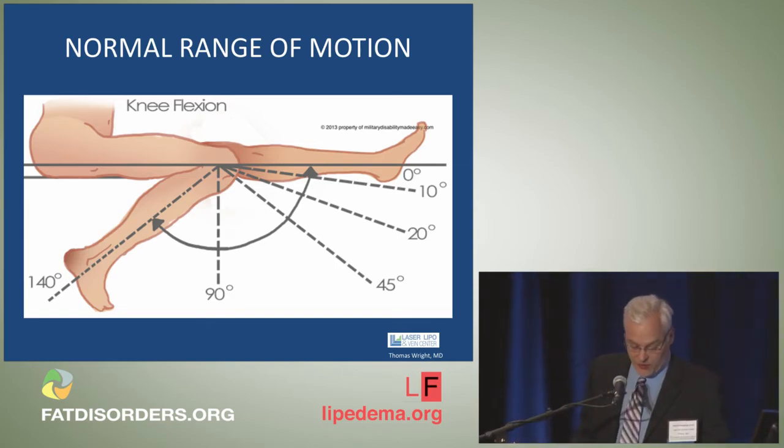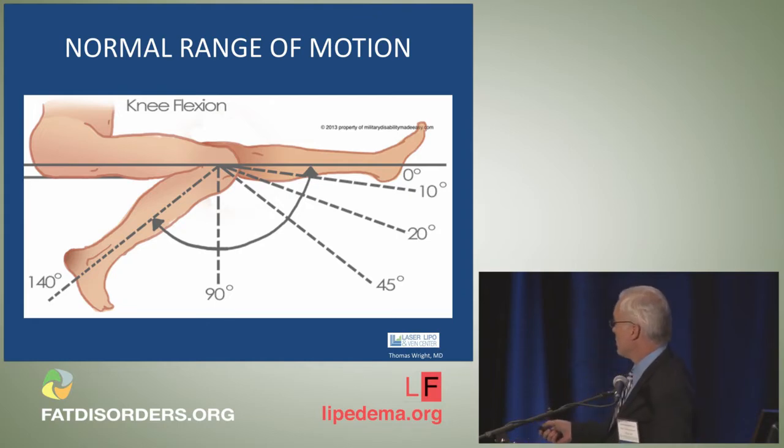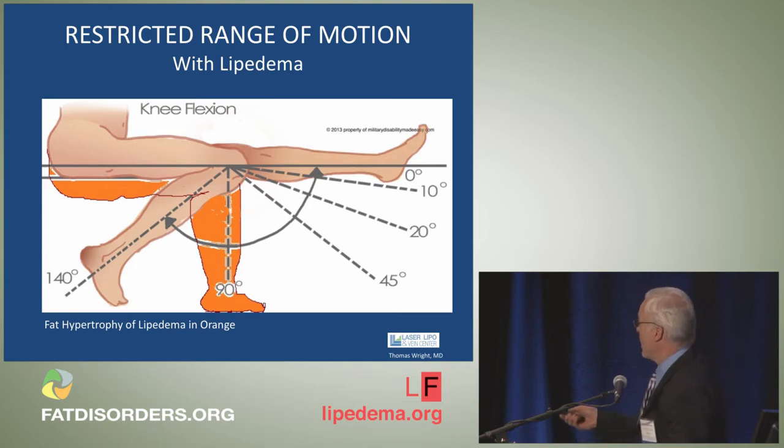So this slide shows how we measure range of motion in the knee. Basically, it's a hinged ruler that we fix on the femur, and then we measure the angle that the lower leg can bend or flex. Normal, as you can see, is 140 degrees, and then this slide shows my lipedema patient who had the abnormal fat accumulation depicted here in orange, and how it restricted the range of motion. She could only get to a little under 90 degrees just because the fat in the back behind her thigh and upper calf prevented that flexion.